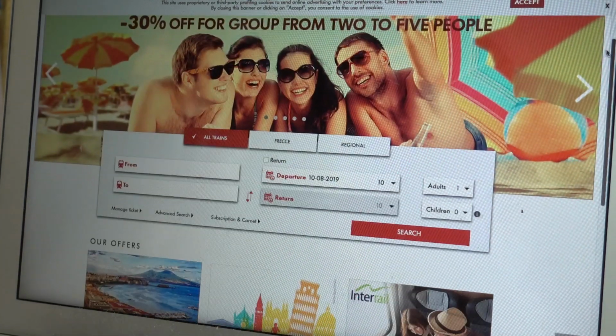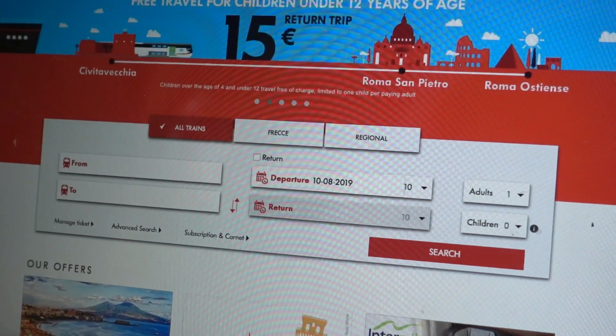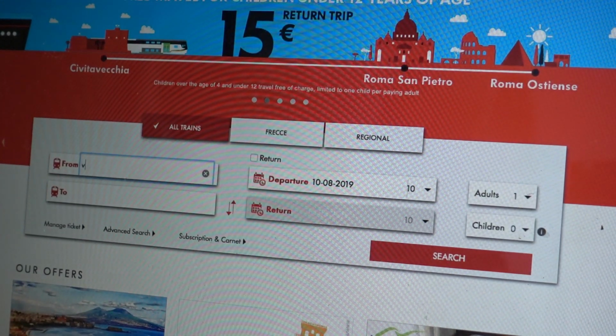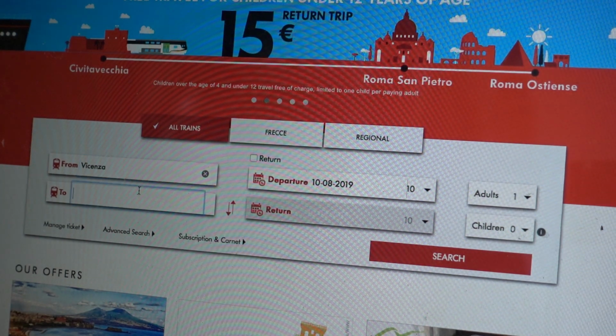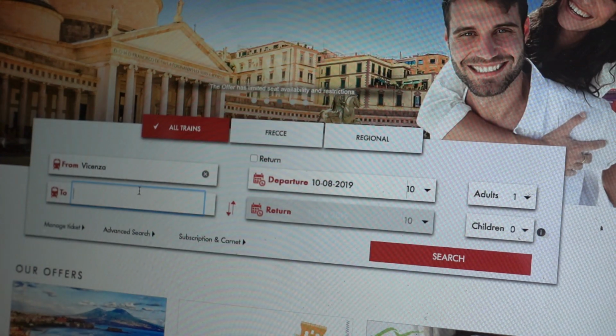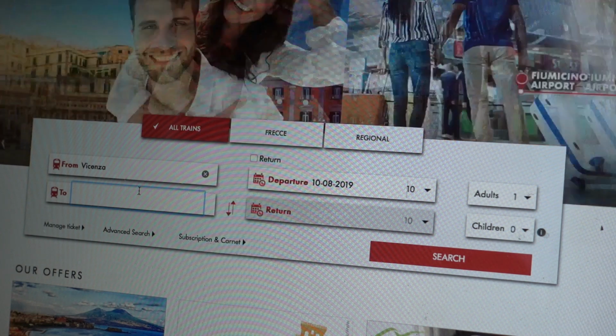Then, like anything, you're just going to come down to this section. Let me try and zoom in. Like any ticket, where are you going from? Where are you going to? So the only tricky part with where you're going to is that sometimes the stations are listed not the way you would think of it.